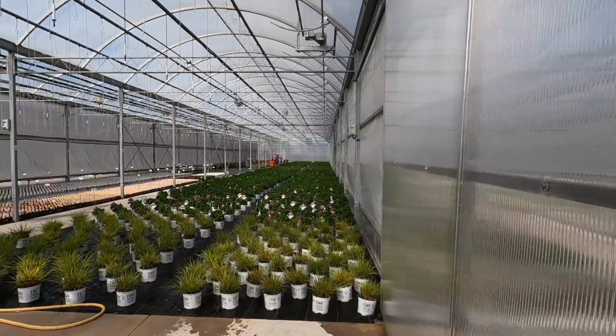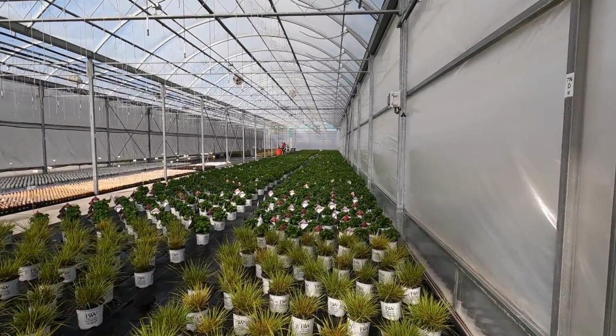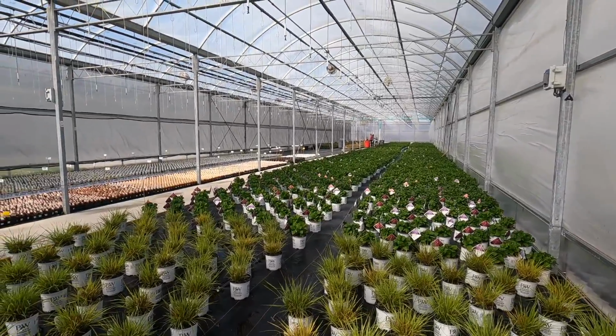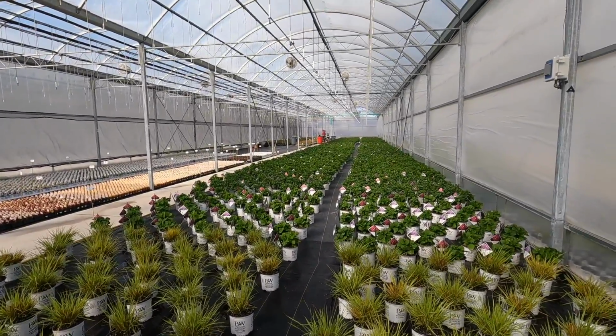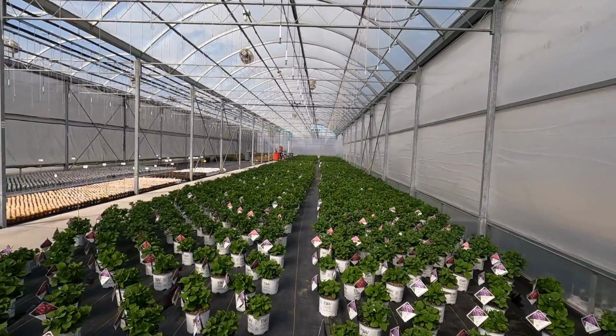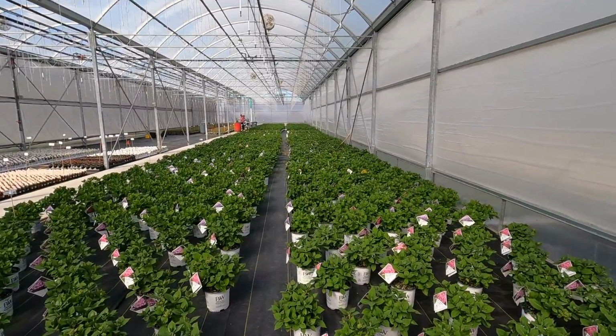So this greenhouse we're in right now houses all of our big leaf hydrangeas along with some grasses which are right up front here. And the big leaf hydrangeas are doing fabulous. We'll go in and take a look. I think I see a few flowers starting, so that's always pretty exciting. I'm seeing lots of buds.